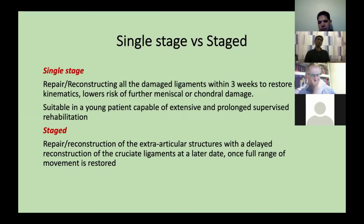What are the advantages of it? It restores the knee kinematics and decreases the risk of meniscal or chondral damage due to instability, which you may have if you reconstruct only a few ligaments. It is, however, suitable for a young, motivated individual who is open and capable of taking an aggressive physiotherapy, because arthrofibrosis is at a relatively higher risk if you do it all at a single stage in 3 weeks' time.